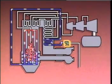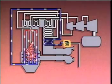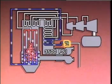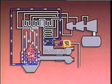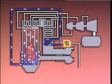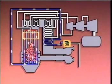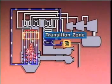As the water flows through the water walls, its temperature increases. The water in the water walls is already under a very high pressure, typically around 3,500 psi. That's well above critical point pressure. When the temperature rises above the critical point temperature, water becomes indistinguishable from steam. The section of the water walls where this happens is called the transition zone.